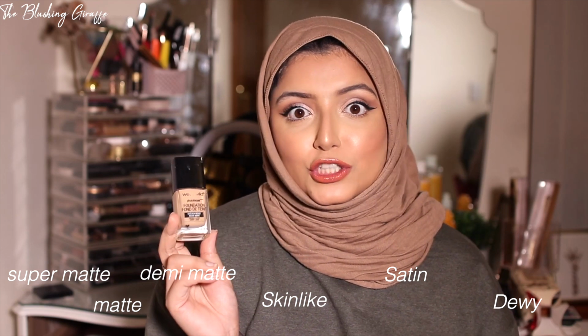Because it's such a good match, I tend to reach for this quite often, and I do really enjoy this. So I would repurchase this. I have repurchased this already. This is incredibly affordable. I don't know how they managed to make it so cheap. It's less than £7, I believe, and it's now easily available in the UK. Again, I'll have everything linked down below, so that's a definite repurchase.